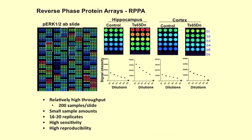So this is just an example. This is phosphor-ERK1-2, and we are looking at hippocampus and cortex from a control mouse and a Down syndrome mouse. These are just blow-ups of these regions here. And what we have done is a 5-point dilution series of our sample, our lysate. This is a blank. And then we have done in this experiment 4 replicates of this 5-point dilution series. So that's 20 measurements of each one of your samples with each one of the antibodies that you screen for. So that's where you can get very good accuracy, and these are just indicating the reproducibility.